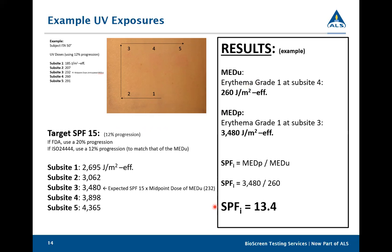That's not to say that everybody is going to have an SPF of 13.4. Some people may come back and their results indicate an SPF 18. It just is dependent on an individual's skin and how they react to UV exposure. At the end of the day, the actual SPF value, the one that you're going to be able to put on your label, is dependent on the results of at least 10 individual SPF results. And then there are calculations done dependent on the standard deviation, confidence intervals, things like that, which will then determine your label SPF. So this is just a snapshot of what one individual's SPF value may be.